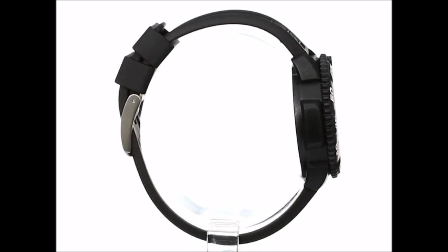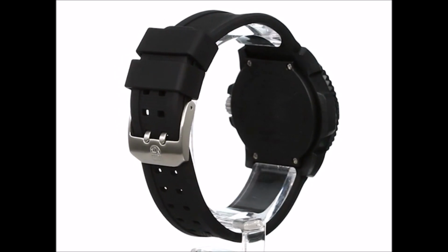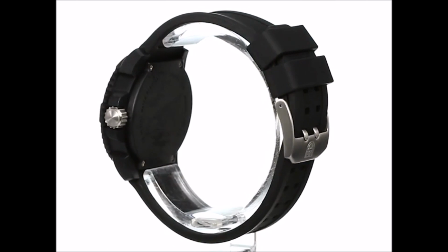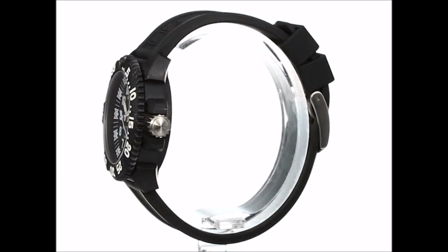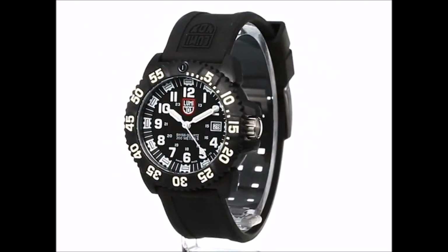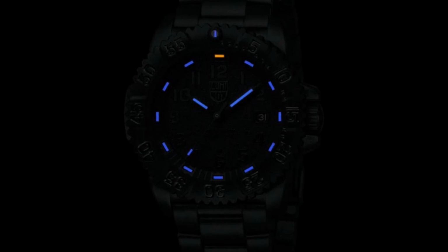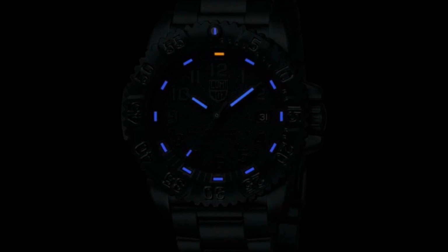It's water resistant to 660 feet and features a unidirectional bezel. Its polyurethane case can also stand up to the toughest of knocks. The unique feature that this watch has over other analog watches is that it has self-illuminating markers on the dial that are up to 100 times brighter than traditional watch lume and will continue to shine under their own power for up to 25 years.